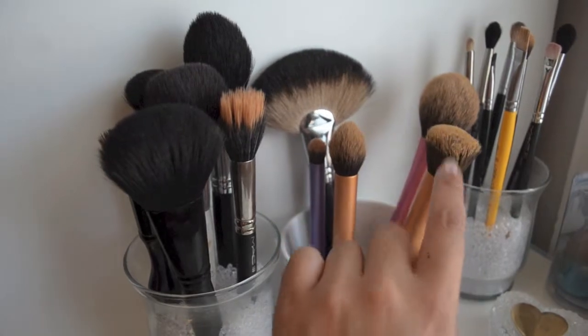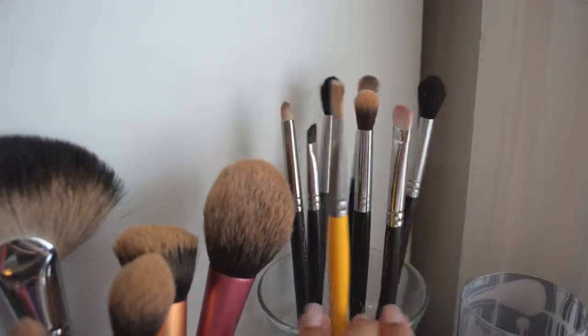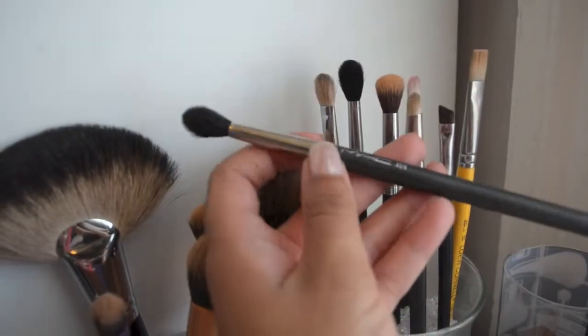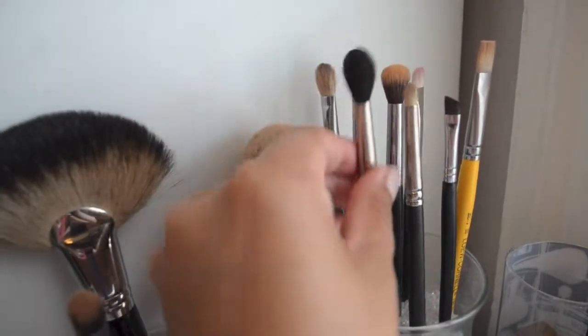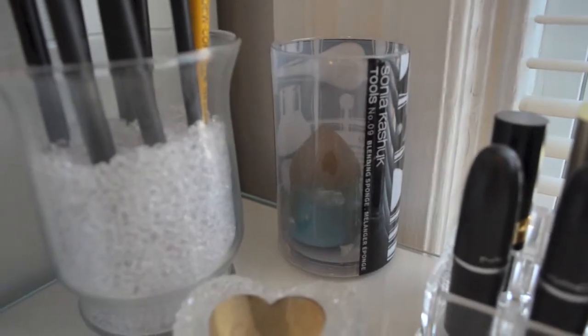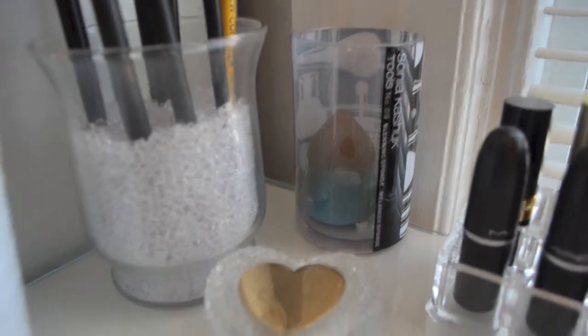I love this one for foundation. And then these are some of my favorite eye makeup brushes. This is my favorite brush of all. It's the MAC 224 brush. It's my absolute favorite. This brush is so versatile. It's amazing. And then over here, I just have a small little Sonia Kashuk blending sponge. I love it, and I just like to keep it in the container so it stays clean.